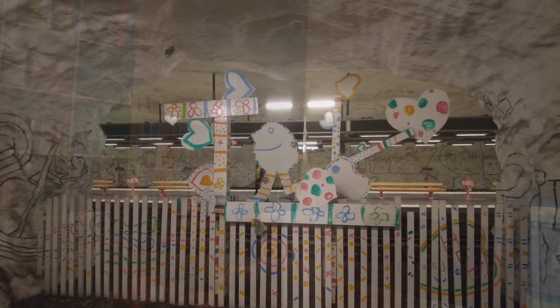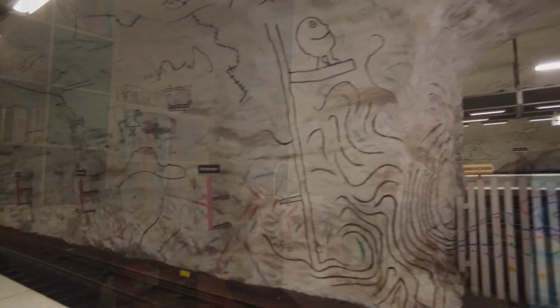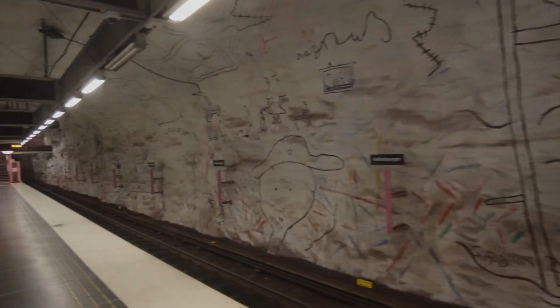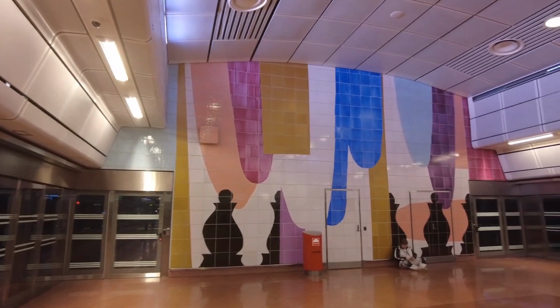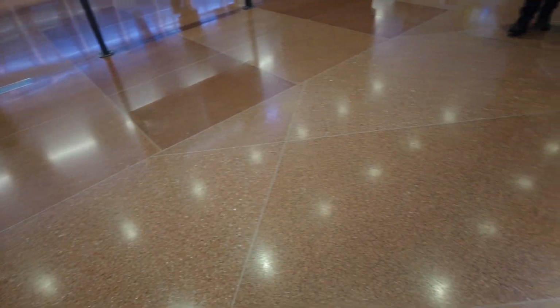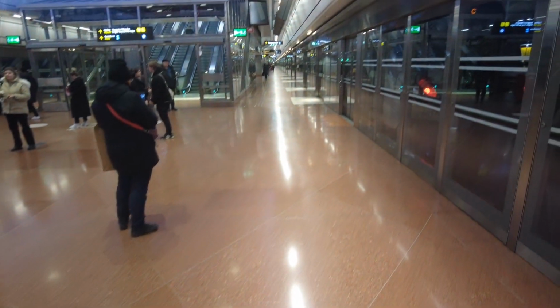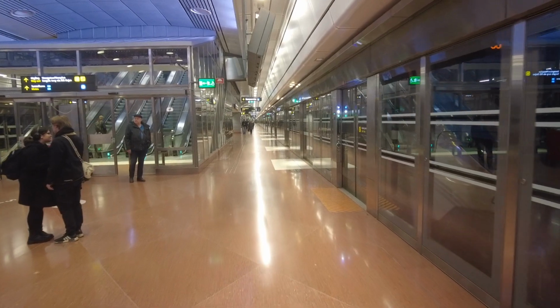Alright, and now we have to switch, because the next footage is from the final stop we made, and this was not a T-Bahnen stop, but it was Stockholm City Station. Slowly fading. Yeah, here we are. Stockholm City Station, which is, as mentioned, not a T-Bahnen station, but a regional train station for the regional trains running through the center of Stockholm here underground as well. You can see the train here on the right behind the platform screen doors.